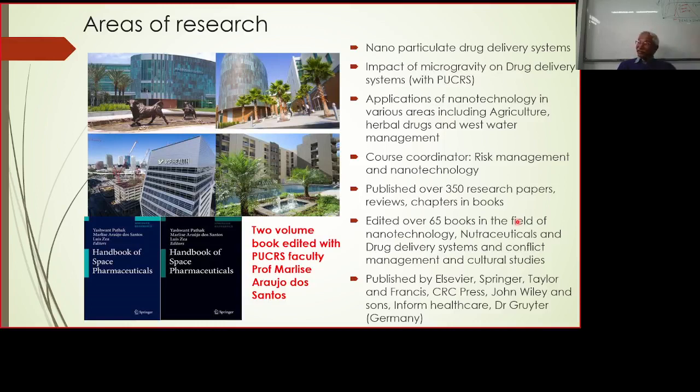From 120 to 30. For our university, from 100, we came down to 54. So this is a big challenge for the pharmacy profession. And I did not put it on the slides because it is difficult to put it on the slides. But this is the challenge.